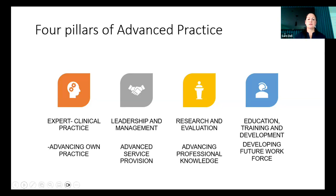So it's very fluid in terms of where you sit with those four pillars, but it's making sure that you actually undertake a lot more of the four pillars than is in normal practice. You will probably sit in the clinical and maybe the education or the leadership more than the research. But it's about looking at the four pillars and making sure that you are encompassing all that it means as an advanced practitioner.